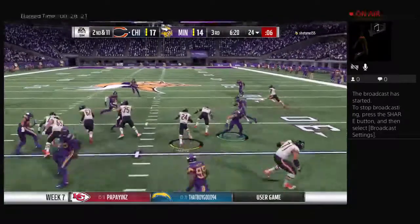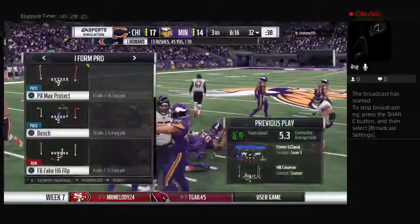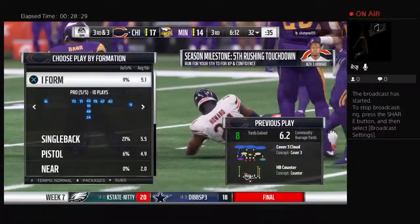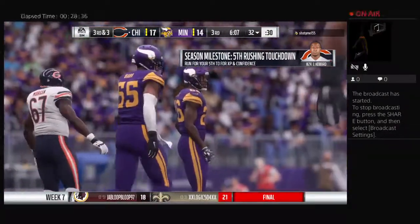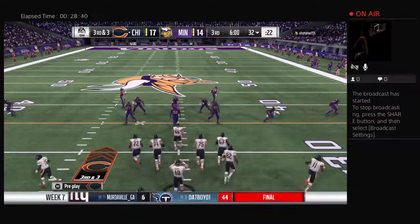3rd and 9. They go with Howard again. And he'll work his way across the 30 to the 32. 8 yards there on the carry, and now they're left with a much more manageable 3rd and 3. The Bears on 3rd down. They've been good, 3 for 4 thus far.